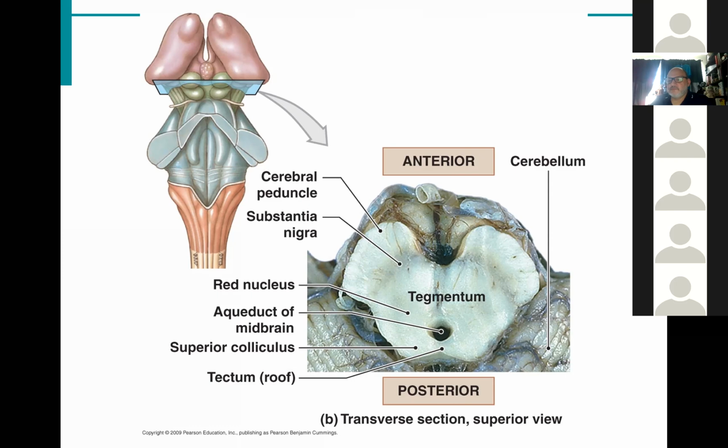For the cerebral peduncle, you said massive bundle of axons that carry axons from where to where? Spinal cord up to the brain, to and from the brain. Okay. Yep.